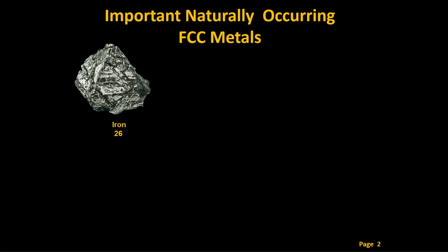And then you go on and you see the next specimen, copper. Copper is another face-centered cubic material. And you see underneath them the atomic numbers of these particular elements, which is quite important when we talk about silver. So there is copper, a little bit heavier than iron. Then, considerably heavier than iron, comes silver.